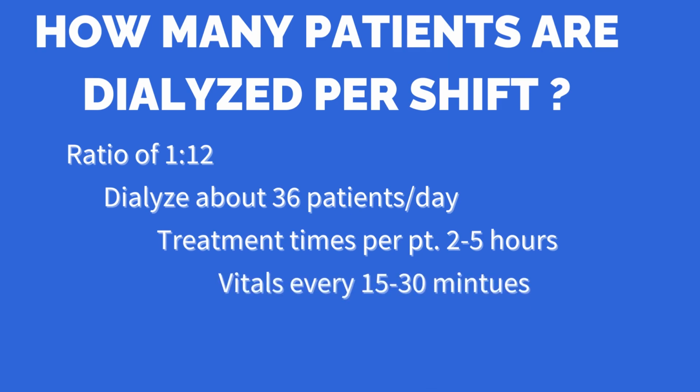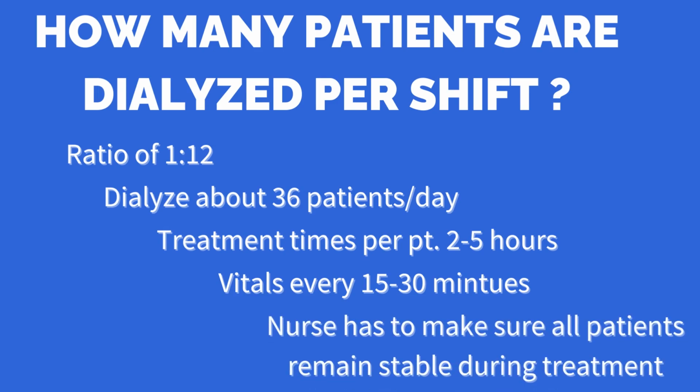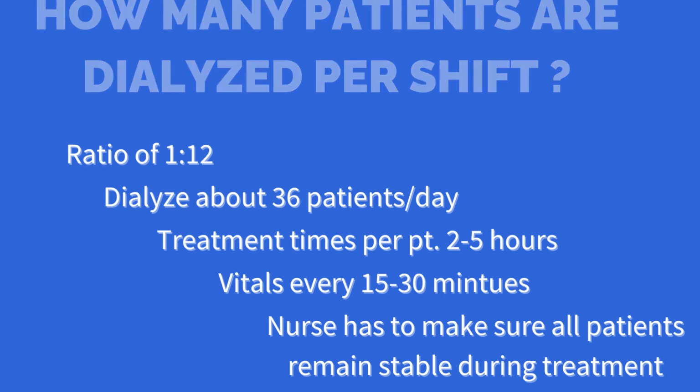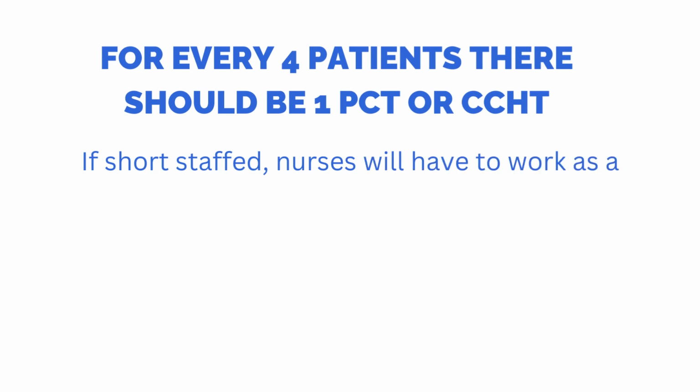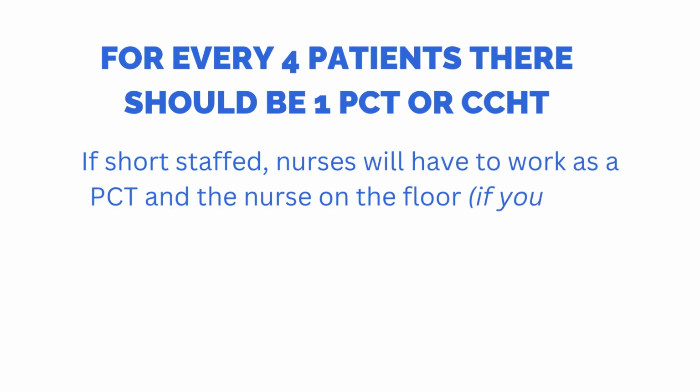Vitals are taken every 30 minutes unless you set it to take it more often. That's usually for the more unstable patients. You are in charge of the patient remaining stable the whole treatment. In outpatient dialysis, you will usually have at least one tech per 4 patients to work with, depending on staffing.